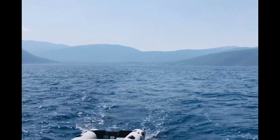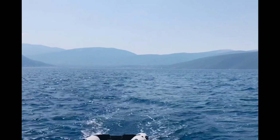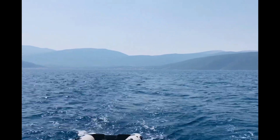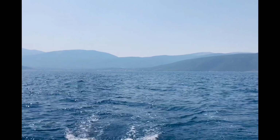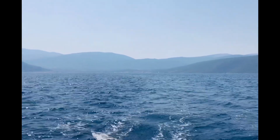Directly behind us is the slightly larger town of Sami, which is where we sailed out of this morning. A tight little port, calm waters, easy to exit and enter.